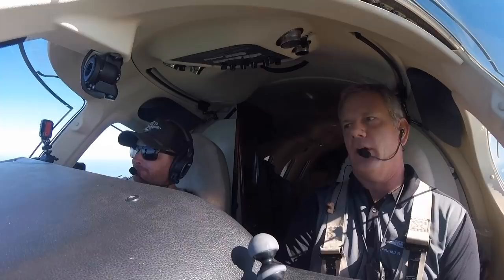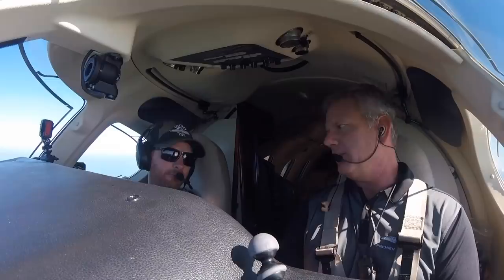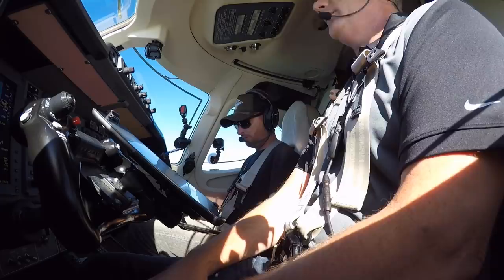Okay. So, like the Phenom 300, if you watch some of those Phenom 300 videos, when you see them land, you can hardly tell they land, or like a Gulfstream. Really helps out. Oh my gosh. This is much stiffer legged. That's how the TBM is too. It's very stiff. I mean, it's hard to grease those things on.